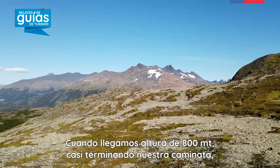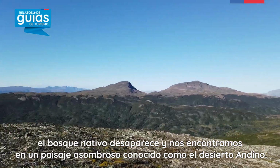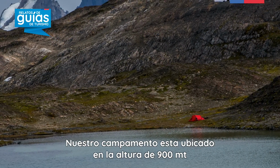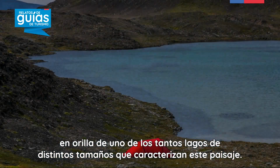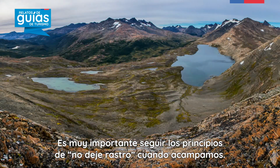When we reach an altitude of 800 meters towards the end of the hike, trees suddenly disappear, and we find ourselves in a breathtaking landscape known as the Andean Desert. Our campsite is at 900-meter altitude on the shore of one of the many small and medium-sized lakes that characterize this landscape.